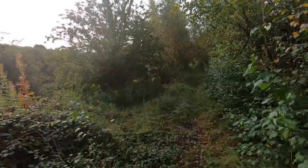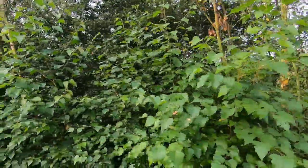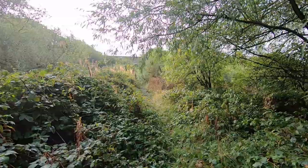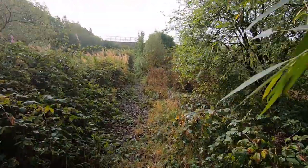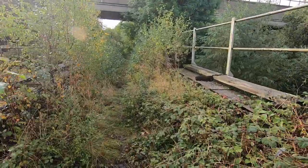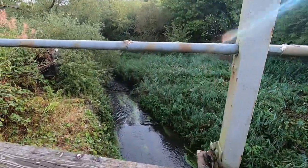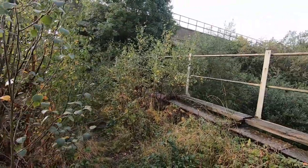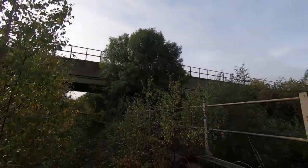We're still currently walking alongside Markham, so you can't really see it, but it was through them trees. So we'll continue on and carry on getting wet. They're just coming up to an overbridge and plenty more trees. So at this point we were just single track width. So we've got the river flowing down there, and then we've got this overbridge, which was probably an internal bridge for the Markham Colliery complex.